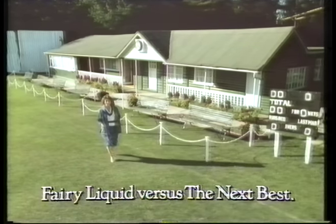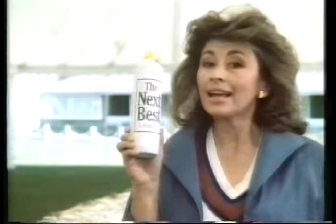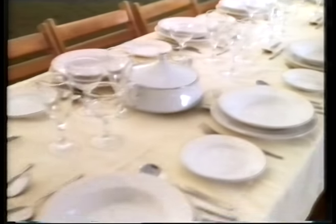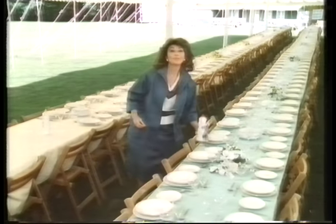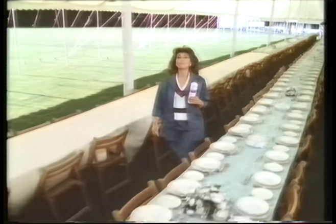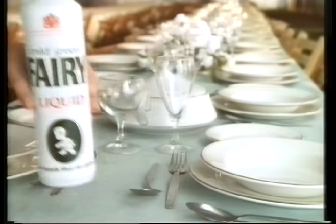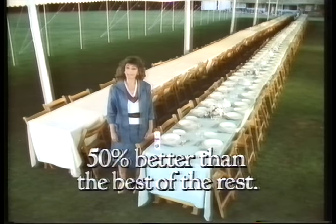Do you know how much longer fairy liquid lasts? Well, we took the best of all the other liquids and tested it against fairy. The other liquid lasted pretty well. One bottle did all this washing up. Not bad. Till you see what fairy can do. Fairy's longer lasting suds mean it can do all this and more, much more. On average, 50% more. And of course, it's still as mild and gentle as ever. Fairy's not just a little bit better, it's 50% better than the best of the rest.